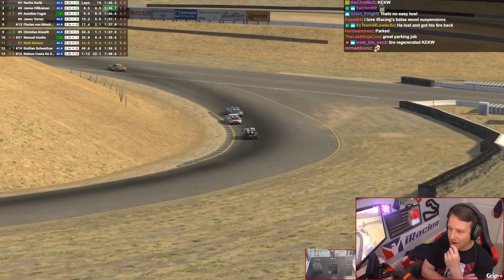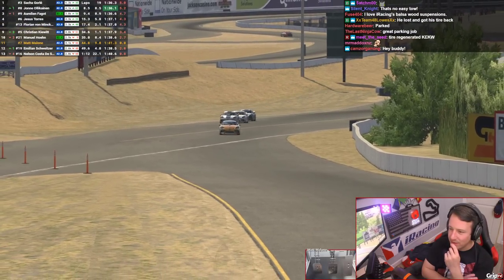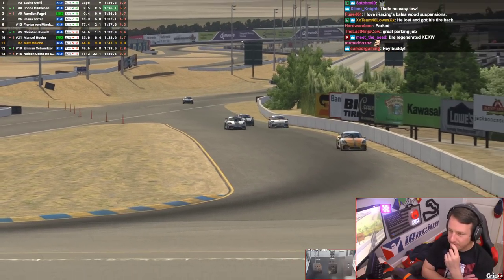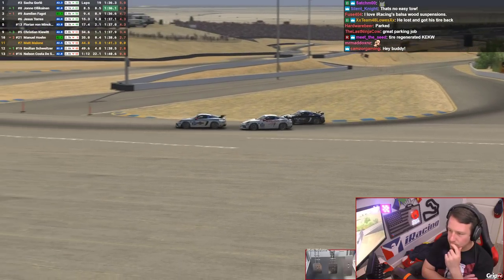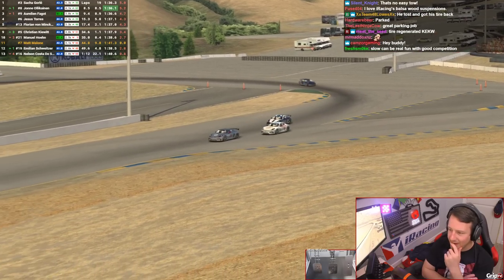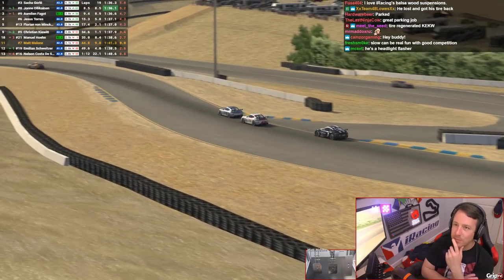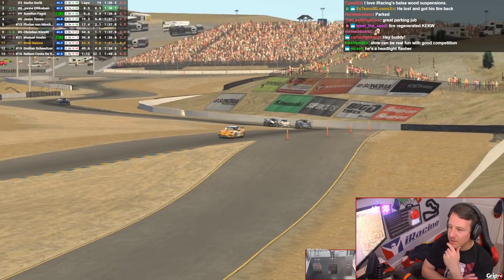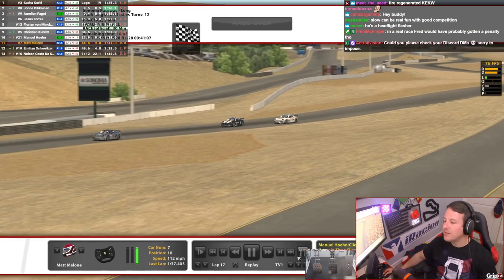What a crazy track car combo. This car is fun. It takes a lot of discipline, though. You really gotta mind the understeer. Malone gets to the inside a little bit there. Wait, where do I pass this guy? Kamzor Gaming, welcome. Yeah, slow can be fun with good competition. Oh, there it is. Hard to see from this angle.